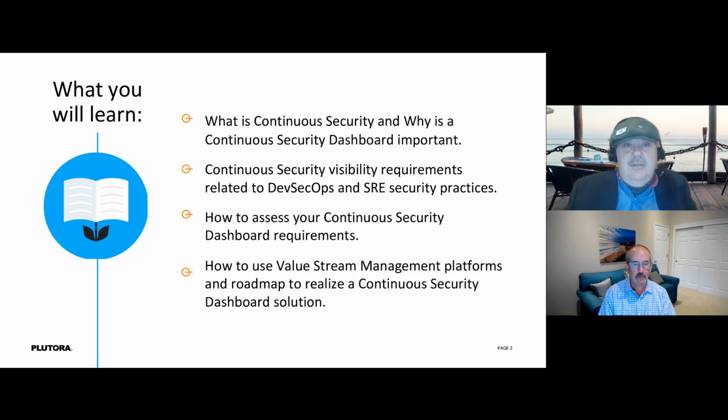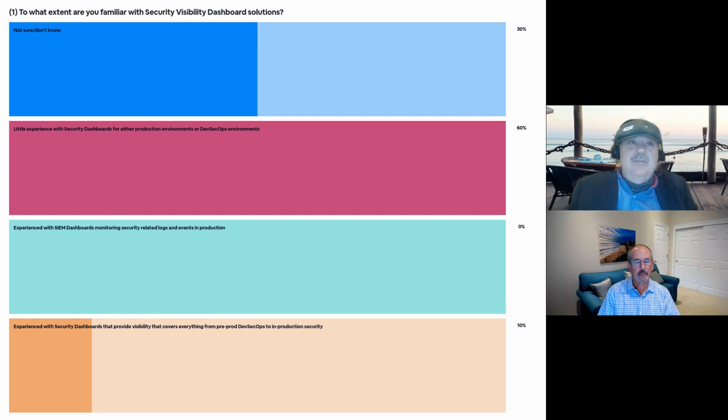Well, fundamentally, this idea of integrating security has been talked about a lot, but a lot of people are still trying to get their arms around it. So I would expect that at least the people joining a call like this are here to learn. So they're going to be at a fairly beginner's level, is my guess. Most part, little experience. Yeah, there we go. So a big chunk of people, just as you were expecting.